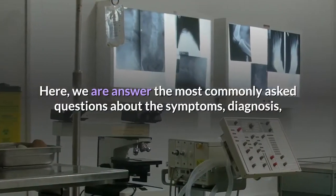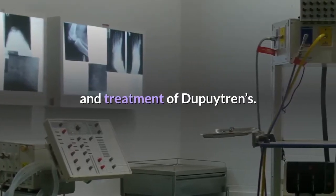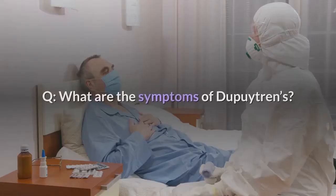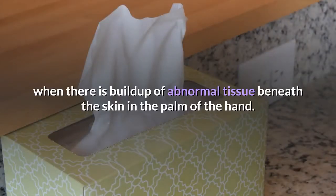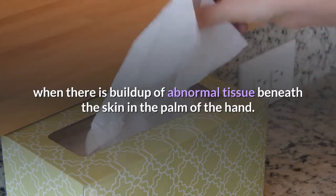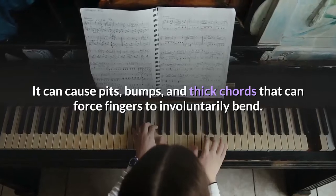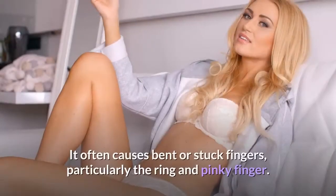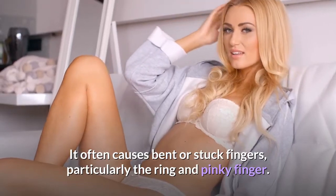Here, we answer the most commonly asked questions about the symptoms, diagnosis, and treatment of Dupuytren's. Q. What are the symptoms of Dupuytren's? Dupuytren's occurs when there is buildup of abnormal tissue beneath the skin in the palm of the hand. It can cause pits, bumps, and thick cords that can force fingers to involuntarily bend. It often causes bent or stuck fingers, particularly the ring and pinky finger.